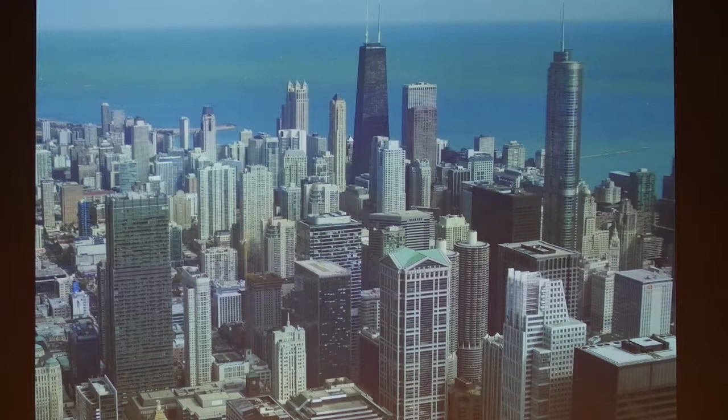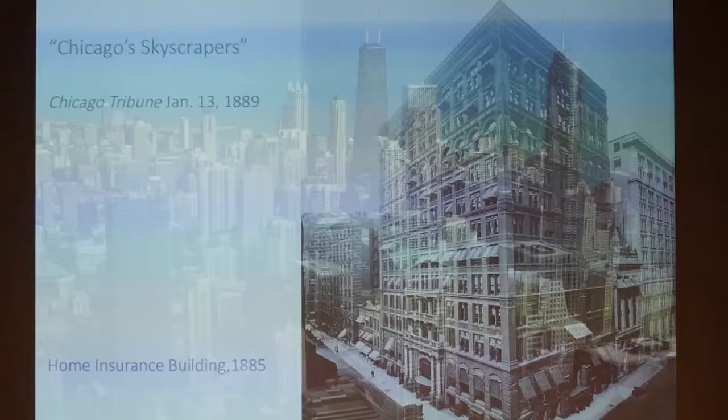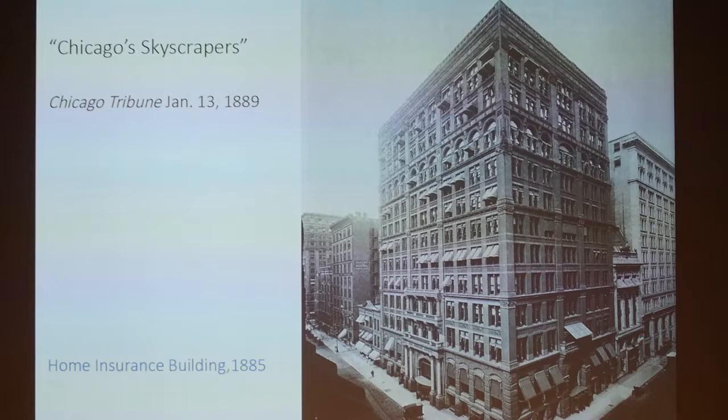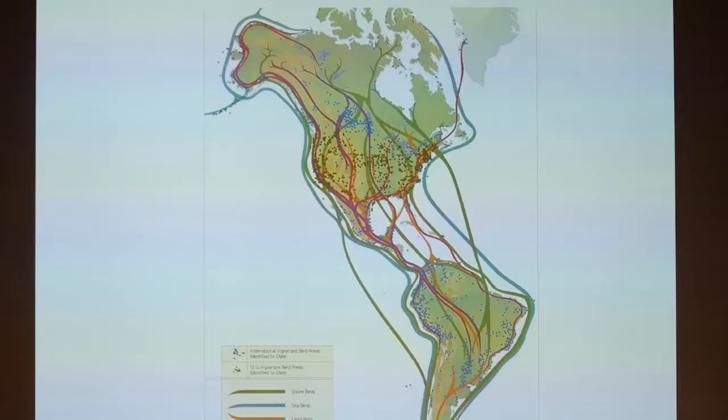How does this engage this question in a unique way, and how does this connect this idea of finding community? So this is my community, Chicago. This is where I live. And Chicago's a notable community, for one thing, for having architecturally these skyscrapers. In fact, that's the first mention of the word skyscrapers, in the Chicago Tribune, talking about this building, the Home Insurance Building, in 1885.